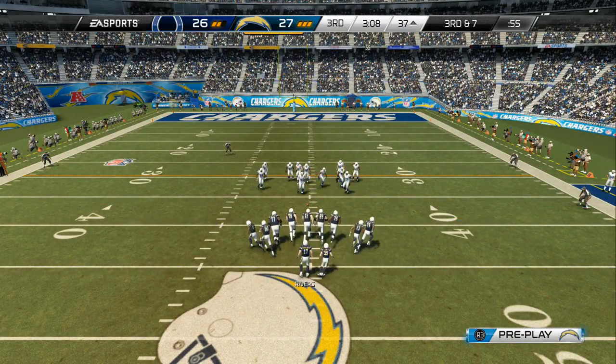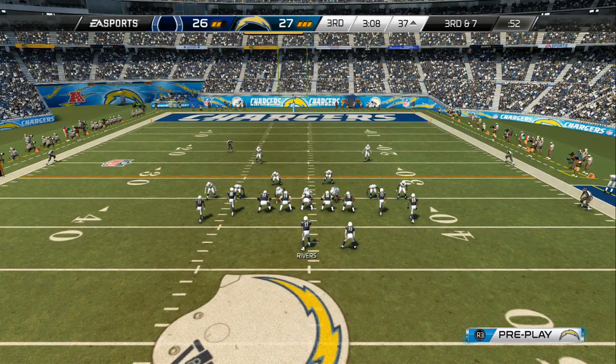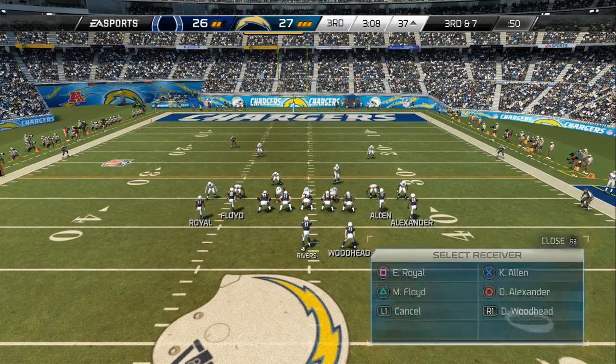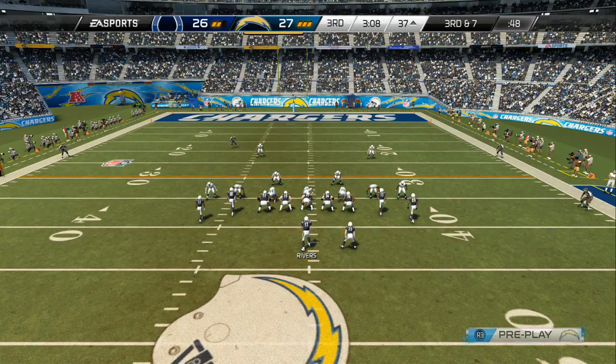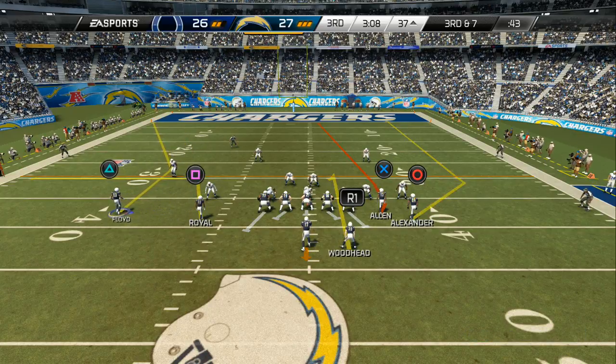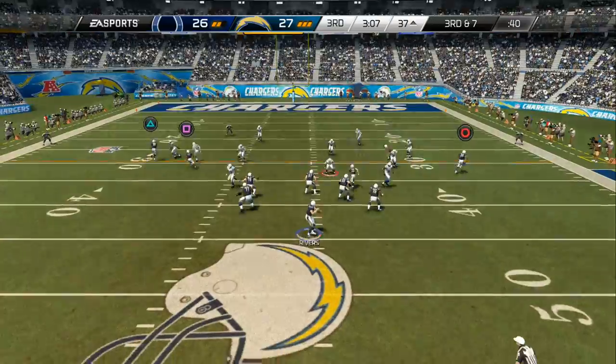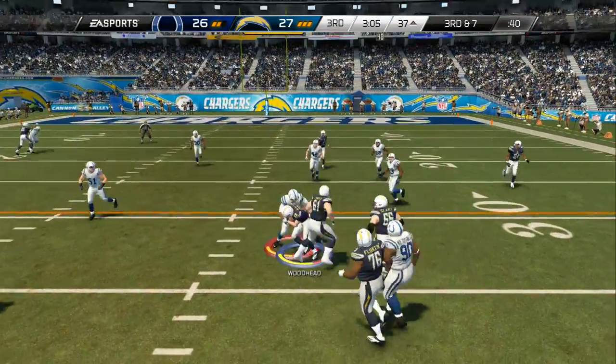Watch the blitz! Blitz! The completion sets them up now. Hey, Mike 51! Motion! Motion! Jumps high.